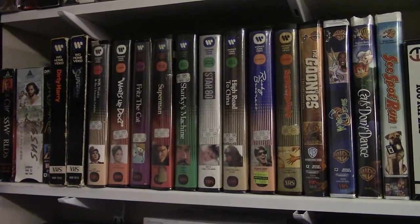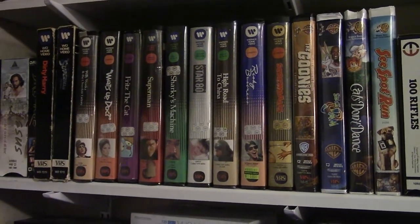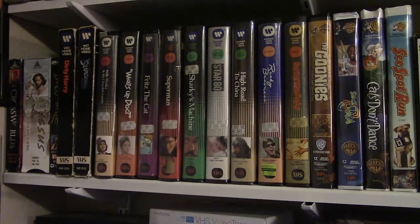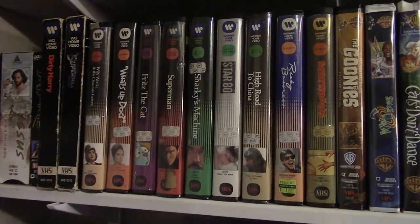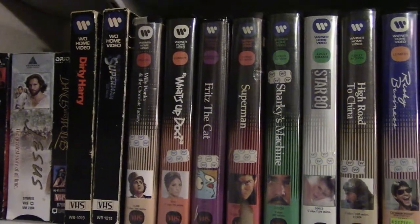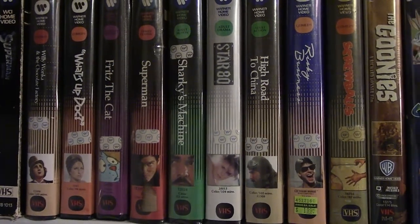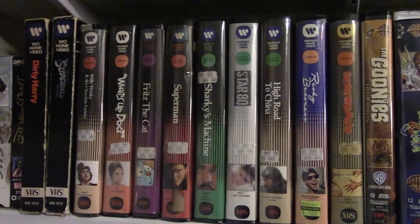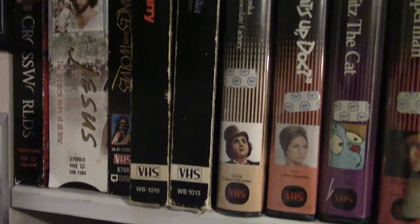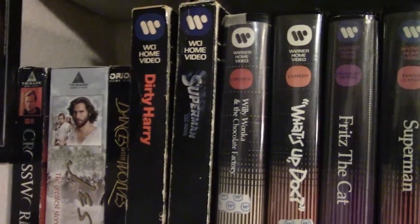So to wrap this video up, the WCI Home Video big boxes, as well as the early to mid 80s Warner Home Video clamshell tapes are really cool gems to add to your VHS collection. And these clamshell tapes look really cool when you line them up side by side. I mean, to me it's got that kind of library look to it, but that's just me. And these WCI Home Video tapes look kind of cool together, since all of them have the black background, it's a little more matching together.